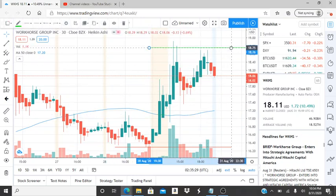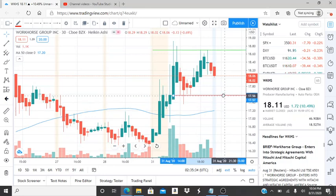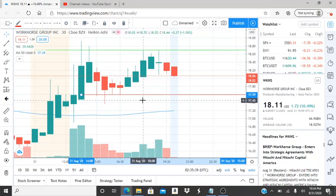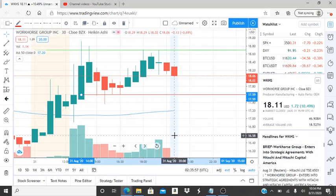So let's move the resistance levels to their new locations and the support. So great run here for Workhorse, and we're definitely going to see how important this resistance level is to be broken. So I'm going to start off with the 50-day moving average. I'd write that down. That is $17.20. If that gets broken through, this is back in bearish territory, and the bears are starting to gain the upper hand. But before getting there, the support level they're going to want to break through is 17.59.